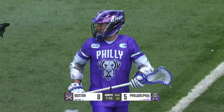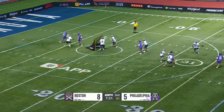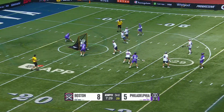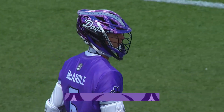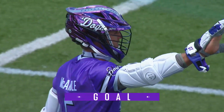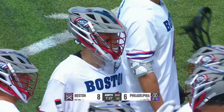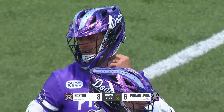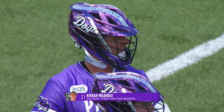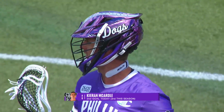Renner trapped on defense. McArdle attack that matchup. They're going to do it again right here in a two-man game. Sowers, McArdle, like clockwork. It all starts with a two-man game behind the cage, getting the trap Ryan Drenner involved, and then from there the Cannons are just in scramble mode defensively.